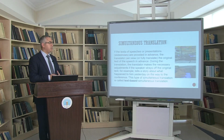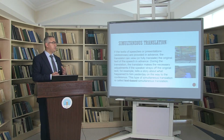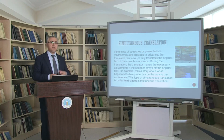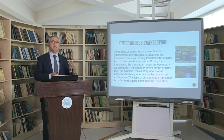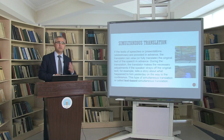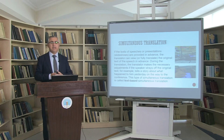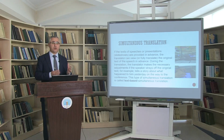If the texts of speeches or presentations, such as slideshows, are provided in advance, the translator can view or fully translate the original text of the speech in advance. So sometimes the people who are going to deliver a speech give texts beforehand to the translators. It makes the process easier, and it becomes very easy for the translator to translate because he or she has already worked on it beforehand.